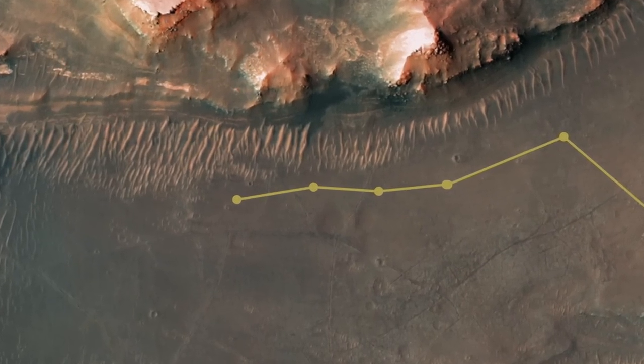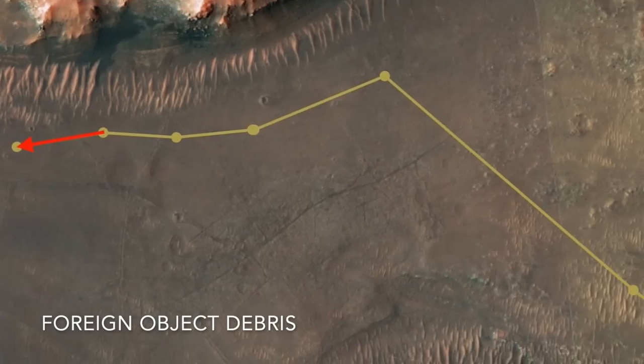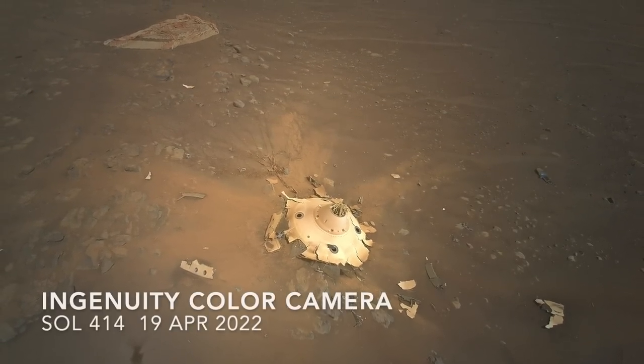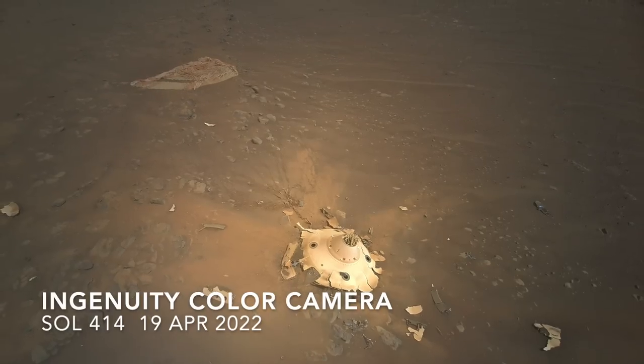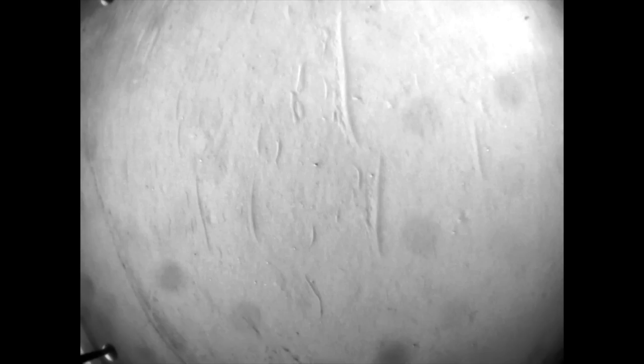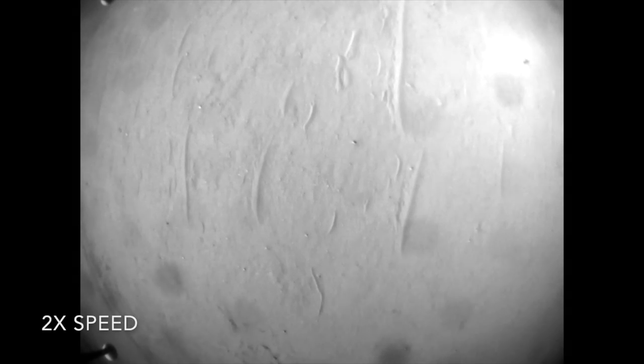Sometime between the end of Flight 32 and the start of Flight 33, a piece of FOD, as it's known, from an unknown component of the landing system, blew in on the wind and snagged on one of the 4 feet of Ingenuity. The FOD might have been visible with the downward-looking navcam, but there was no reason to look after the successful landing of Flight 32.